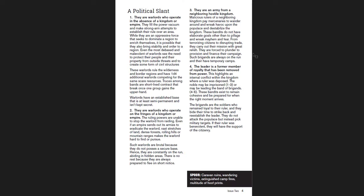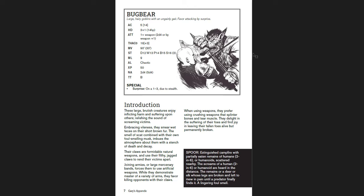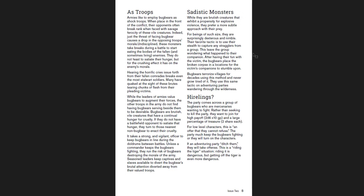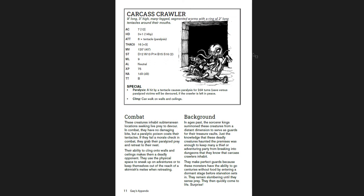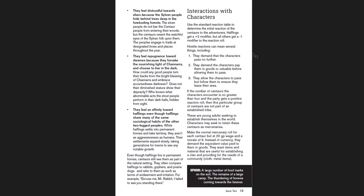Brigands and a political slant, so maybe these are not just brigands, maybe there's something special about them. Buccaneers and a little zest to the buccaneers. Bugbears and how they work, could you use them as hireling sadistic monsters. Great ideas for all of these creatures in the Monster Manual.